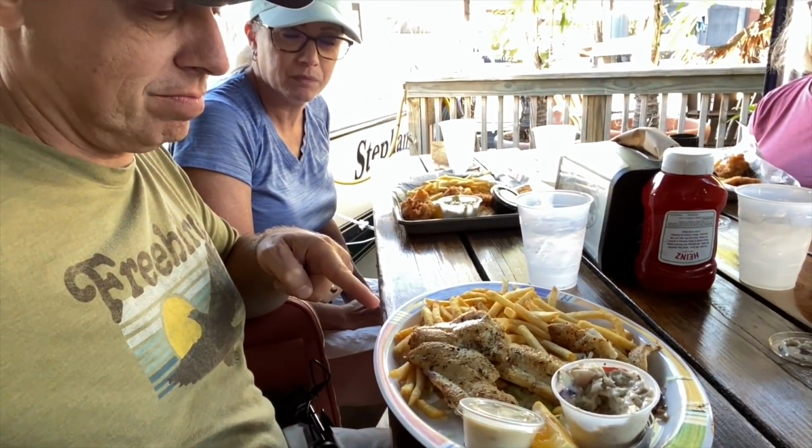We're at Hogfish Bar and Grill. They give you a lot of food. Fried fish, and well, mine was not fried, but yours was. Yeah, and it was very good. Mine was grilled. I'm trying to get out of this parking lot here. Sorry. I'd say that was probably at least a 9.